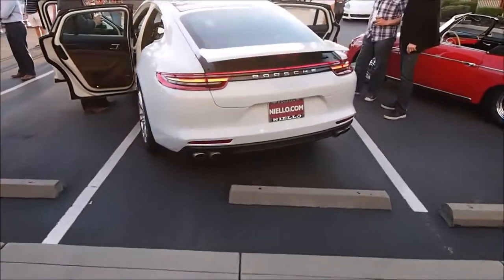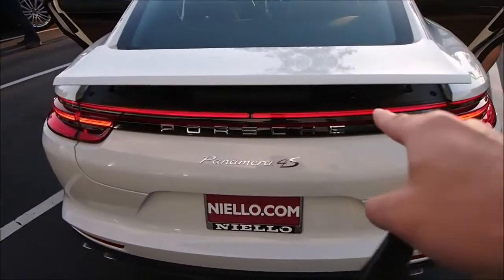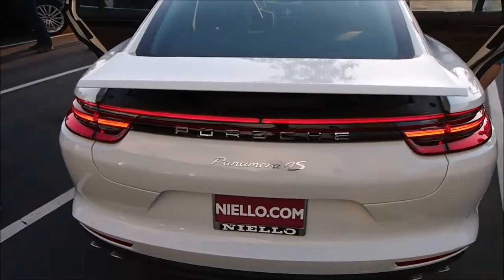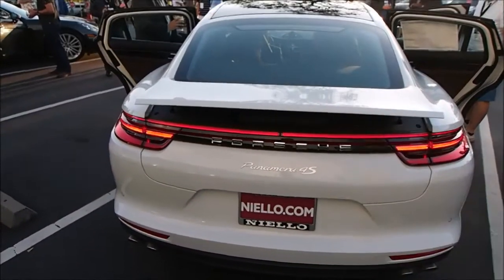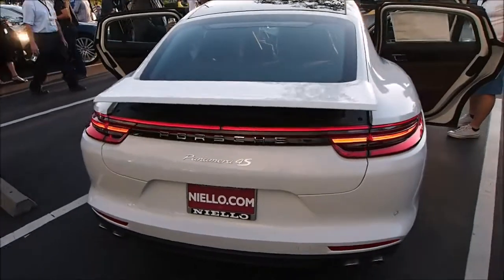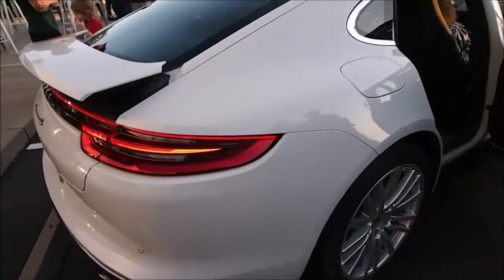So let's walk out and take a look at this one. This is the 4S, and unfortunately this one does not have the deployable spoiler. If you see, which I'll snip in a little picture, there's a three-way deployable spoiler, but this one doesn't have it. This one's just a traditional spoiler. I think the Turbo has it, and the Turbo S. So this is the four-wheel 4S.